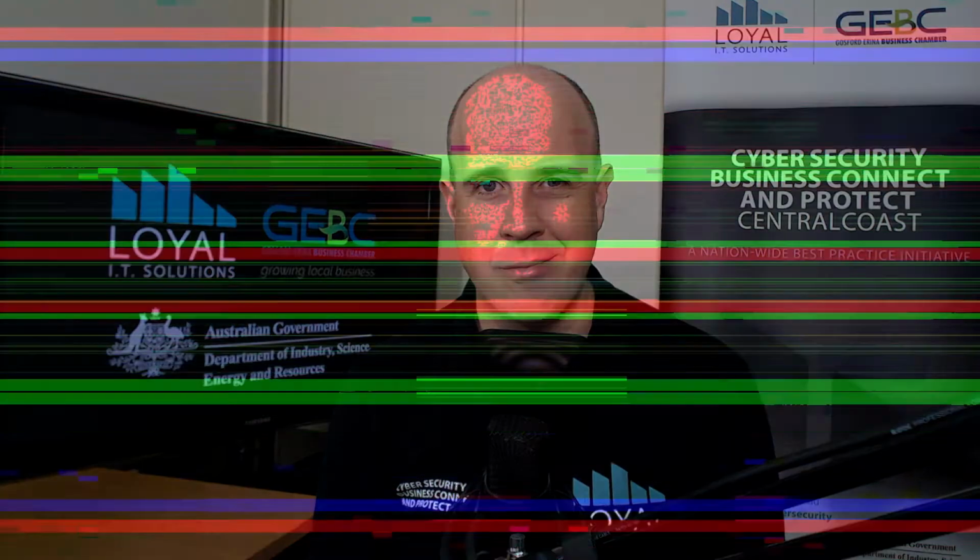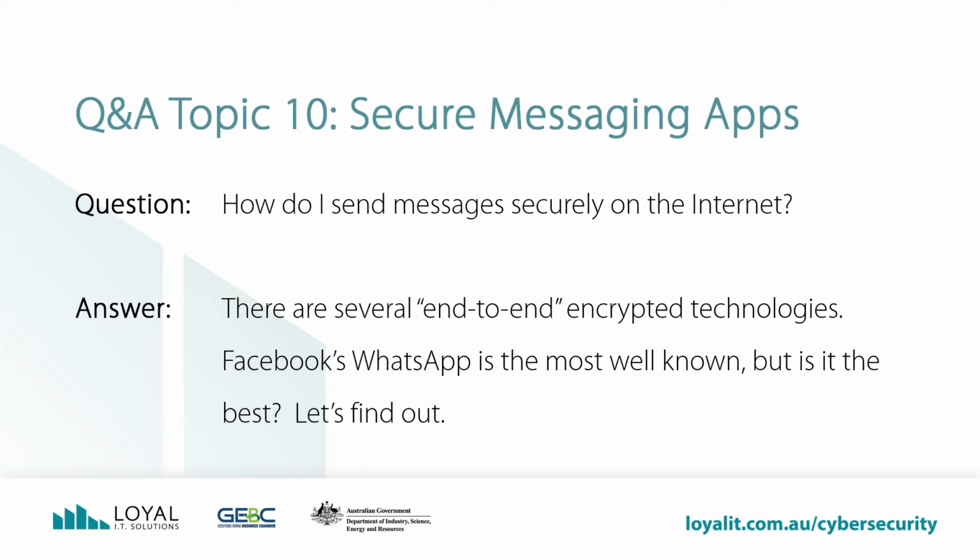Let's go. The question, how do I send messages securely on the internet, comes up from time to time. Text messages are not secure. They can be read by anyone in between your phone and the receiver's phone. As a result, if you want to send private messages to people, you need a secure messaging app. There are several end-to-end encrypted technologies. Facebook WhatsApp is the most well-known, but is it the best?